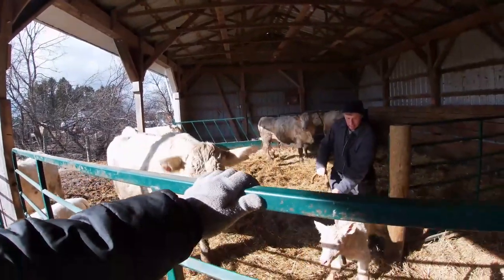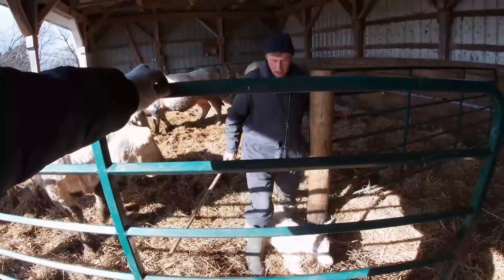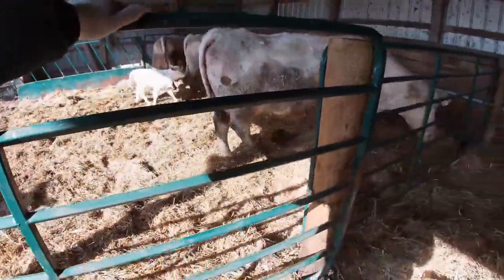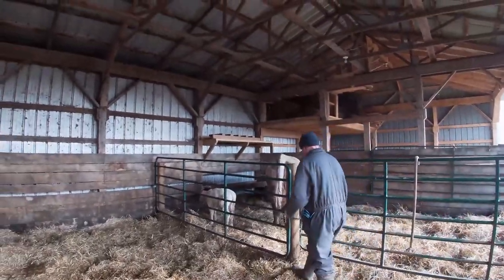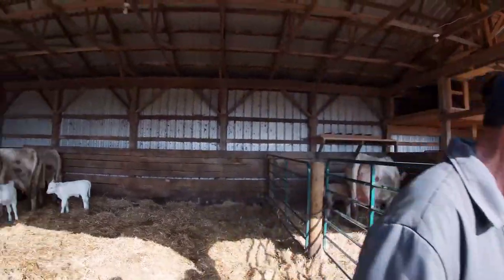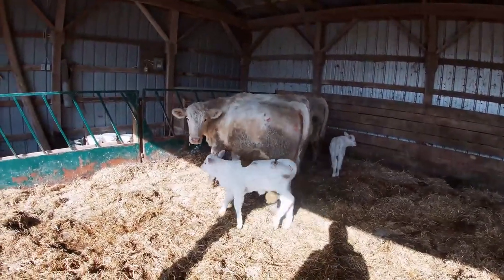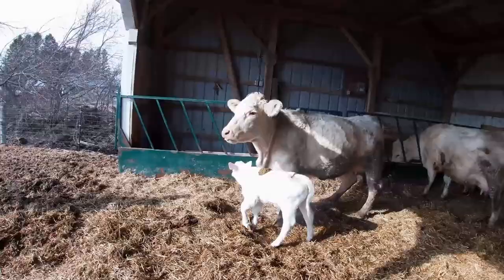The one born this morning is probably the biggest out of all three. You just want the calf, right? Well, that was unfortunate. Wrong place at the wrong time. Well, we got that calf treated and she's back with mama now, so everything's right in the world again.